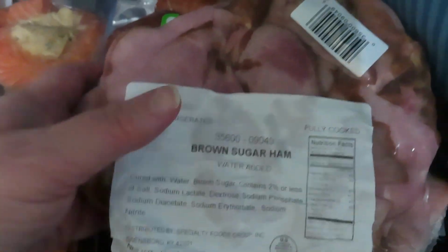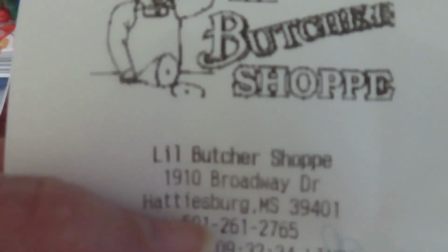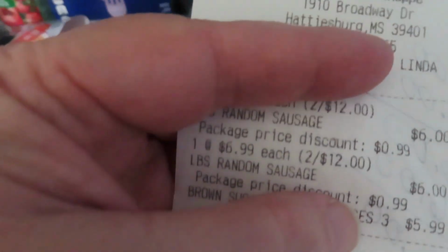$5.99 for that. That is such a good deal. Such a good deal. So, let me bring over my little butcher shop receipt, and here it is. If you're ever in the Hattiesburg, Mississippi area, that's the address. You should go there if you have a cooler and take home some good meat.